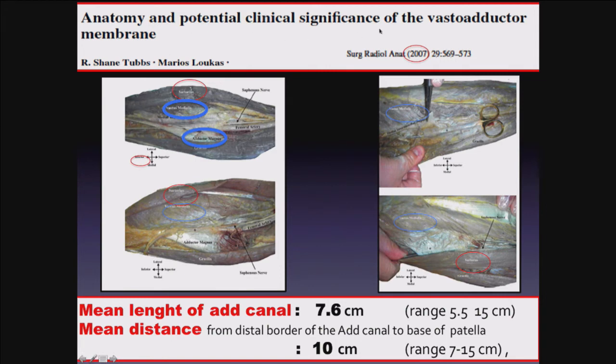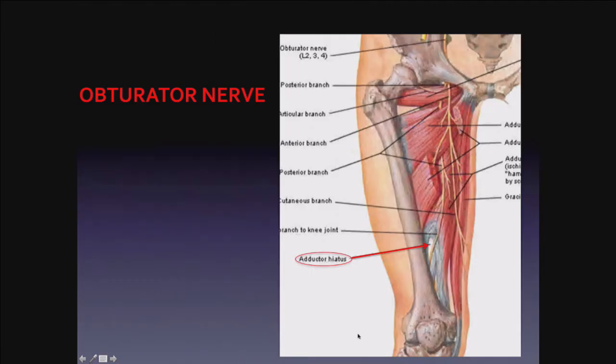Just one word looking at the vastoadductor membrane. This membrane is an extremely strong one, as I showed it already, that is located just between the adductor magnus and the vastus medialis muscle. And you see that you can even put a scissor in between and lift the leg of the patient. It's a long one, as it measures about 7 to 8 centimeters, and it ends about 10 centimeters above the patella. The obturator nerve, you all know him.